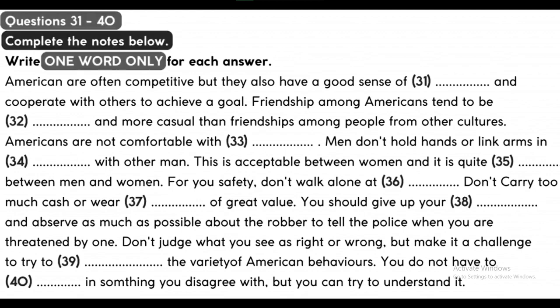4. Questions are seen as a good way of getting acquainted, but questions about a person's age, financial affairs, cost of clothing or personal belongings, religious affiliations, and sex life are considered too personal for questioning, except between very close friends. 5. Men generally do not hold hands or link arms in public with other men. This is somewhat more acceptable between women and quite common between men and women.